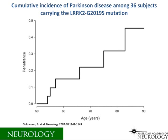It's sort of an interesting thing. You've probably heard that the founder of Google, Sergey Brin, was gene tested himself because his mother has Parkinson's disease, and there's a LRRK2 mutation in his family. His wife has a genetic testing company called 23andMe, and they're launching a large nationwide web-based program to get people with Parkinson's disease tested to see how many actually do have LRRK2 mutations. This slide you're looking at here shows a cumulative incidence of Parkinson's disease among people that have the most common LRRK2 mutation.